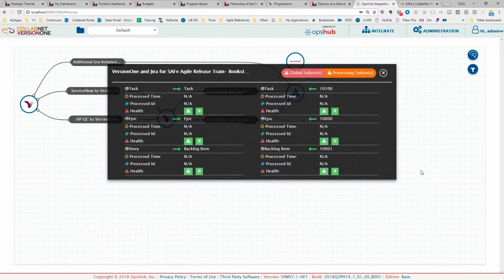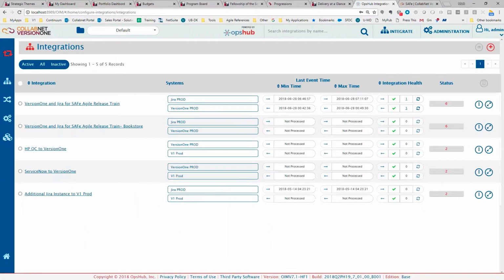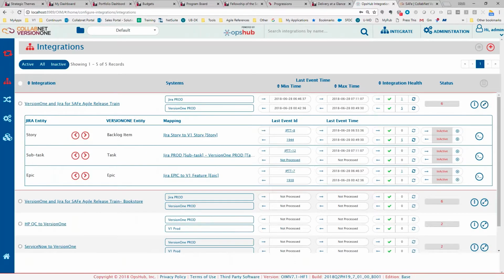So when I create something in version 1, it can automatically get created in Jira, and we can manage those synchronizations back and forth. So how that integration works is we'll just create a simple mapping, and we can add all of the teams and map the teams together, story to story, subtasks and epics. Very simple integration, but it allows us to very easily map and sit on top of Jira for the team level, but let us roll all of this up to a portfolio level.